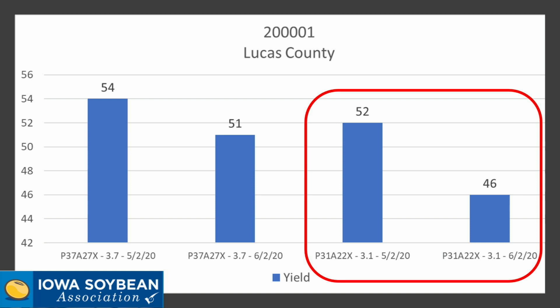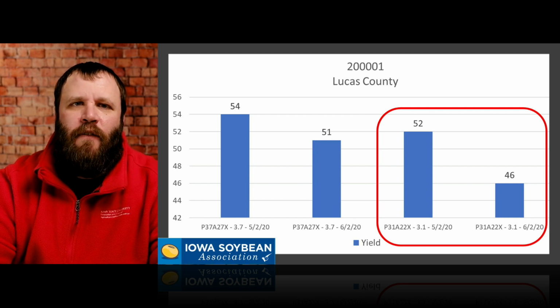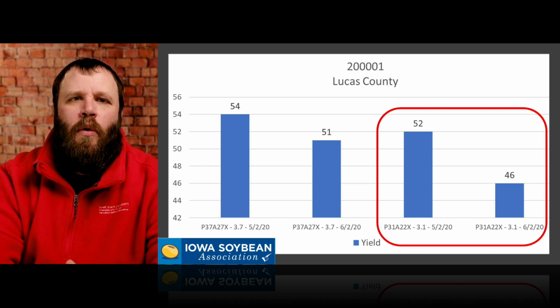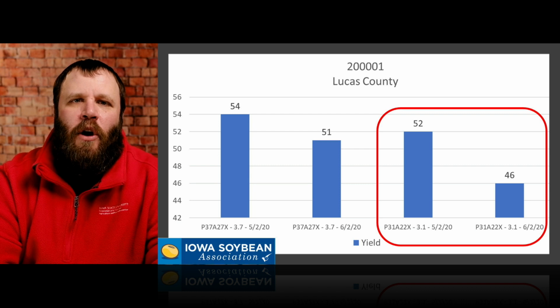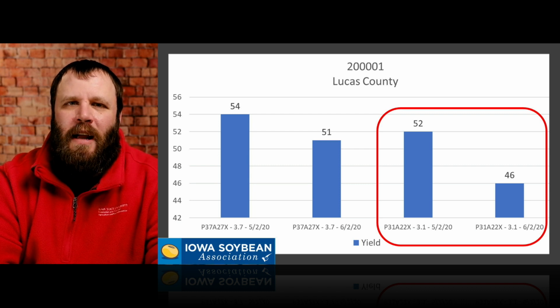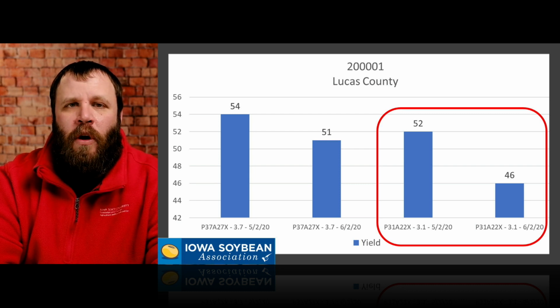So this first trial, 201 and 001 in Lucas County, if you look on the left, you will see that we planted a 3.7 soybean, which would have been a Pioneer soybean, on May 2nd. And then we also planted that exact same soybean on June 2nd. And in the 3.7 bean, there was no significant yield difference. It wasn't significant to any level of 0.1.